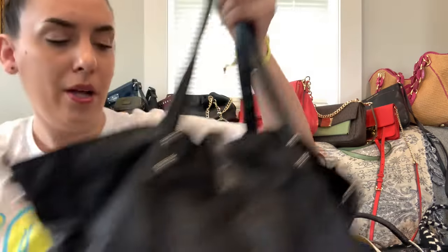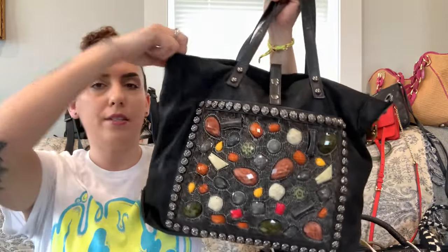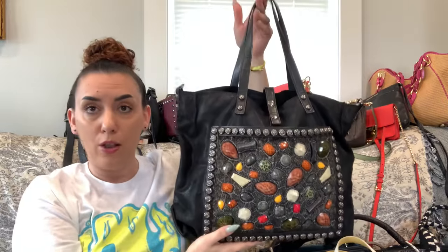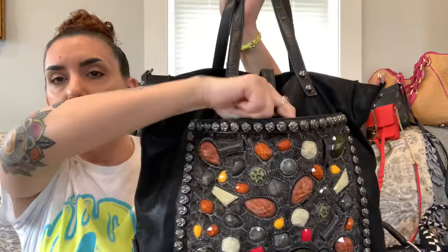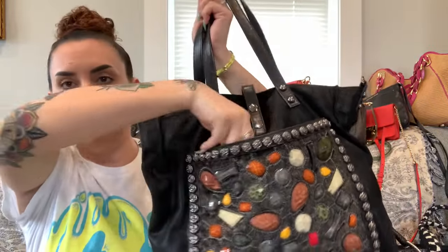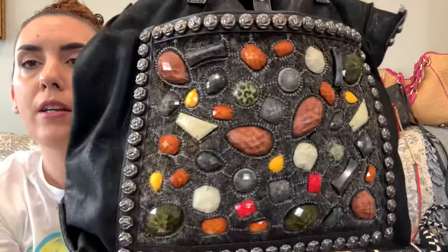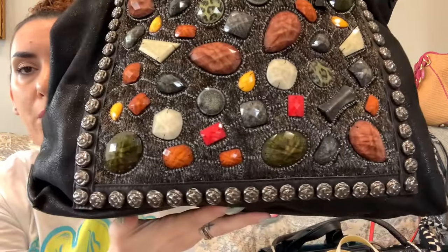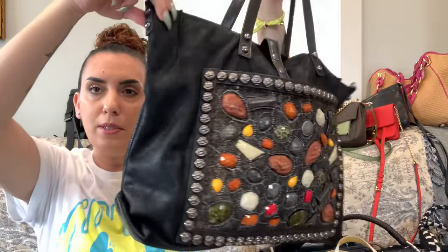Okay, so next up we have DMR Touch. This is a fabric bag. It's not leather. It is a large tote bag. It has this really cool big pocket that snaps on the front. It goes all the way down. It has these awesome acrylic stones, and then it has all these metal flower studs all the way around, and the black fabric has kind of a shimmer to it.